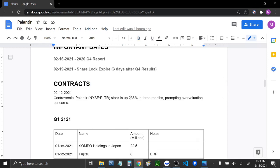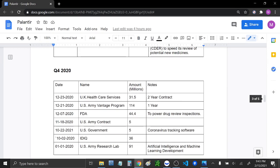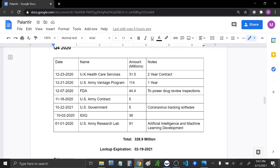All right, so contracts wise, we're going to look at the Q4 2020. Basically, this is all the items that have been publicized in that quarter, totaling about 326.9 million, basically 327. Right now the consensus is around 300 million, so it may beat, but we'll see how everything pans out as far as employee compensation and that kind of stuff, which usually isn't reflected in this quick addition of contract information.